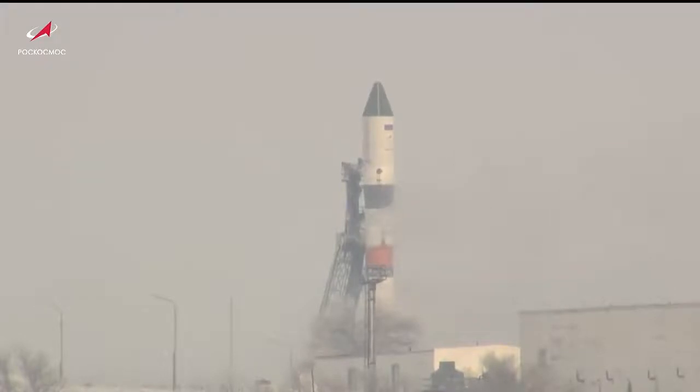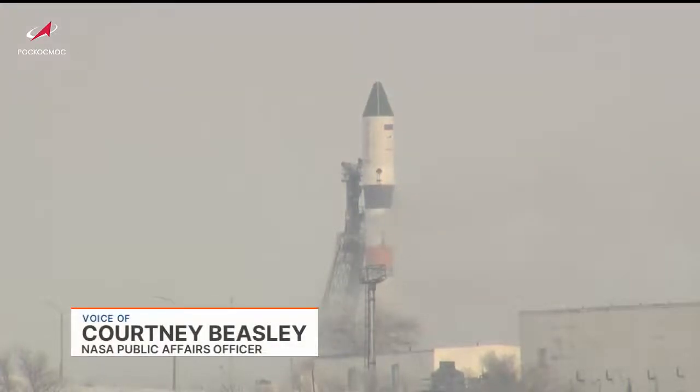You are looking live at Launch Pad 6, Site 31 at the Baikonur Cosmodrome in Kazakhstan, where a Soyuz 2.1A rocket stands ready to launch an unpiloted Russian resupply cargo spacecraft carrying almost 3 tons of food, fuel, and supplies to the International Space Station.